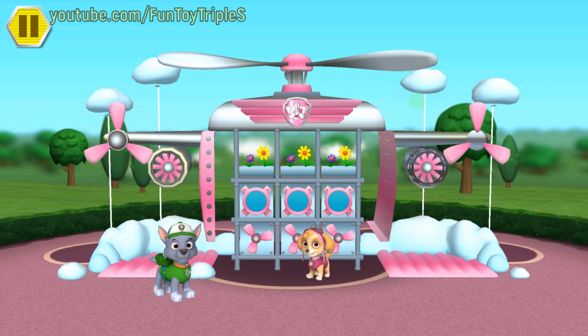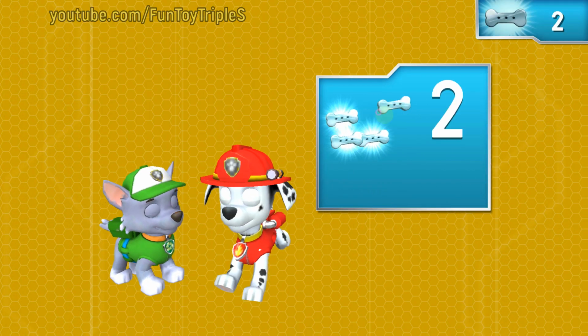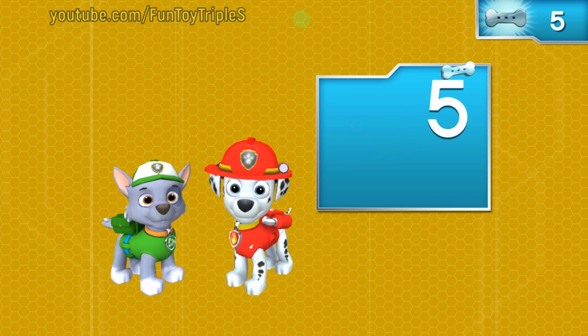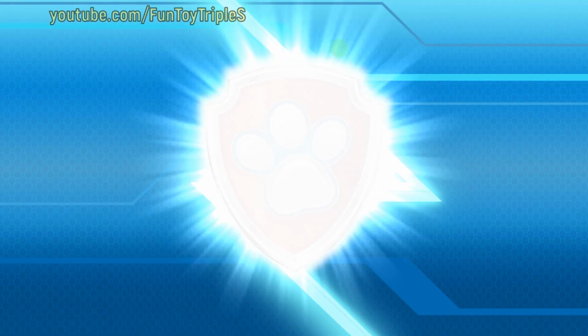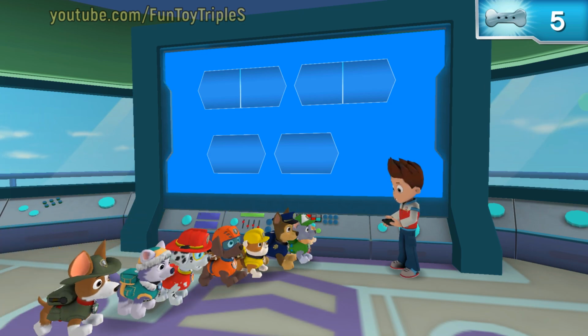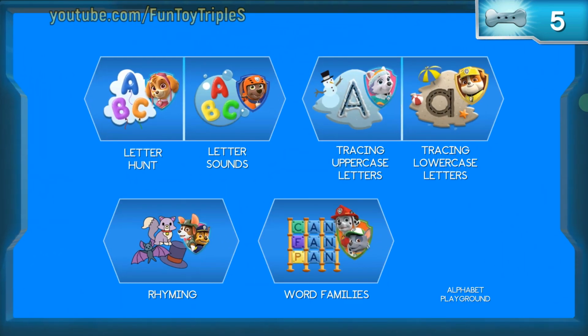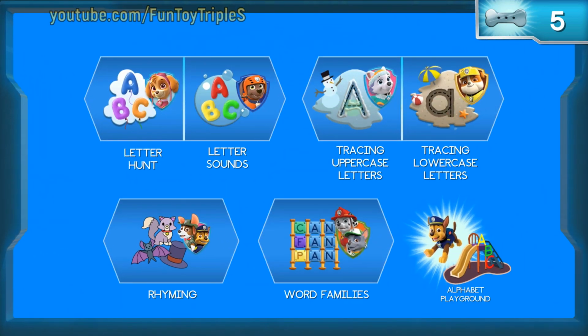Go to the playground to see your jungle gym. 1, 2, 4, 5. Tap on the home. Welcome back. Tap on a pup to start a mission, or tap on the alphabet playground to get building. Letter hunt with Skye.